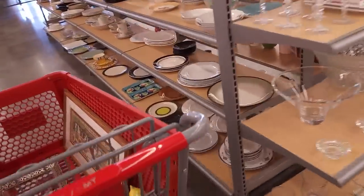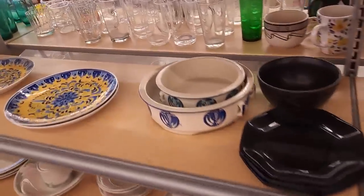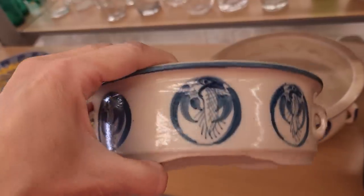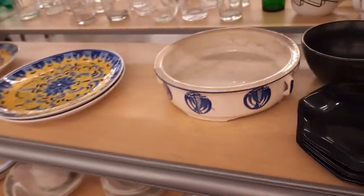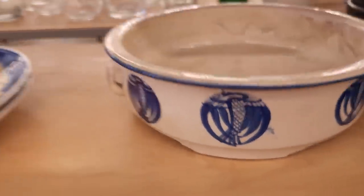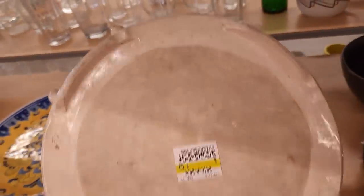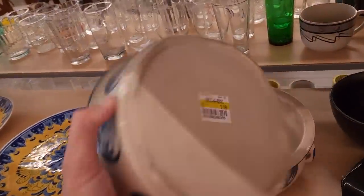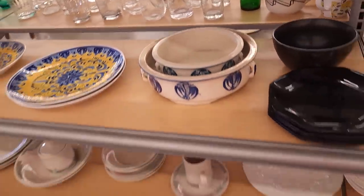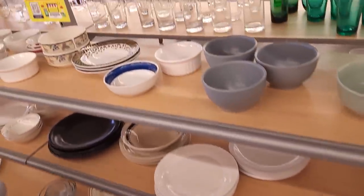Oh, and we cross the aisle over here to some dishware. See what we've got. Some Asian looking motifs. I'm just trying to figure out what they are. Birds. They're birds. Let me see if the big one has any markings. Nope. No markings. It's $8 for the big one and $4 for the small one. I am not going to pick those up. Little bigger than I want to deal with.